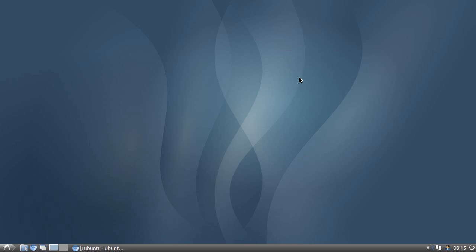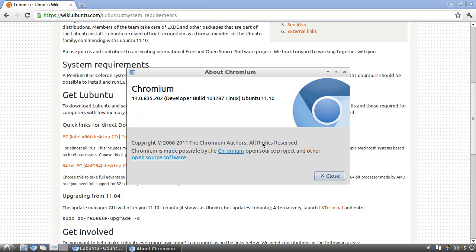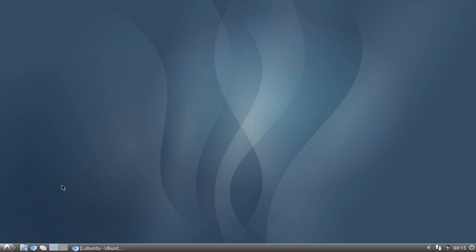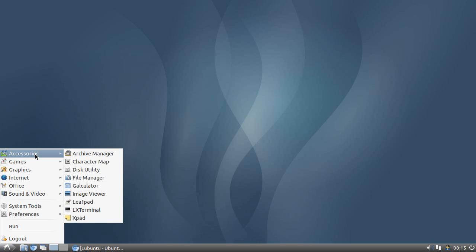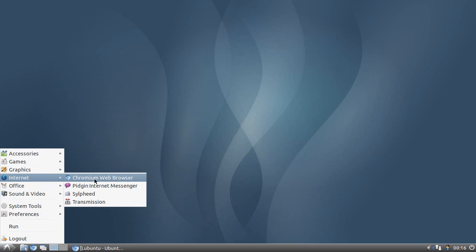This does come with, as you see here, the Chromium browser, which is version 14, the latest one. Well, actually, I don't know if that's the latest Chromium, but that is where Google Chrome is. They're at version 14 right now. As far as the other apps, it comes with Disk Utility, Terminal, LeafPad, which is a Notepad clone, sort of, kind of. Archive Manager, you got some games in here, you got some graphics, you have, like I said, Chromium. You can get Firefox for it if you want to.